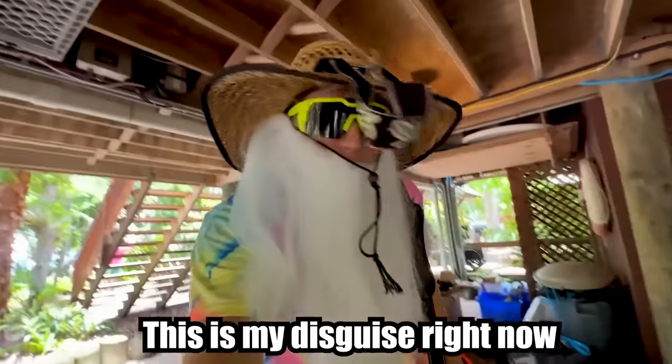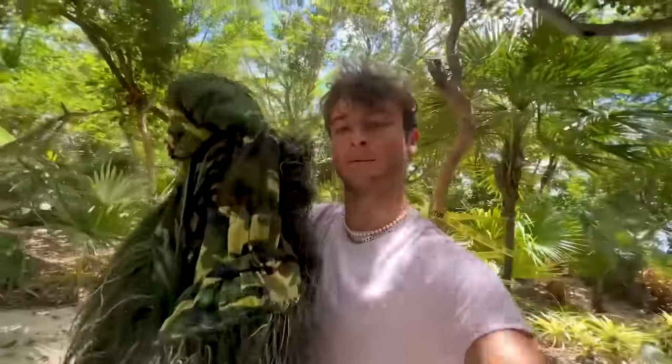This is my disguise right now. How's this look for a disguise? Excuse me, sir, how did you get on this island? Perfect. So I got this stuff right here, and my plan is to cheat this thing. I got this ghillie suit, I'm gonna throw this on. Look at this, the whole island is green, you guys. So who's gonna win this? The person who can blend in the best with a green ghillie suit. Let's get this thing on, and let's cheat in this hide and seek, and let's take this W.